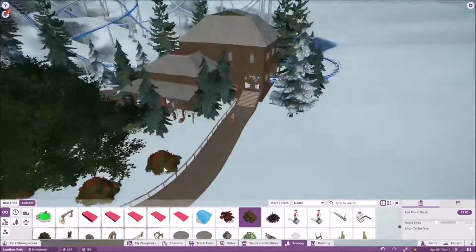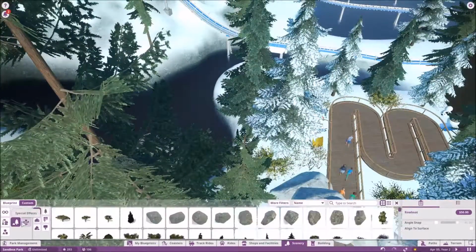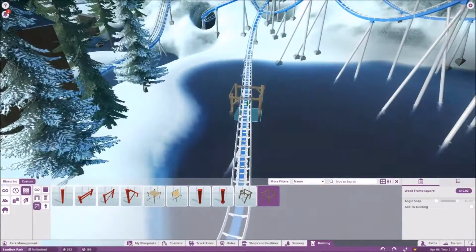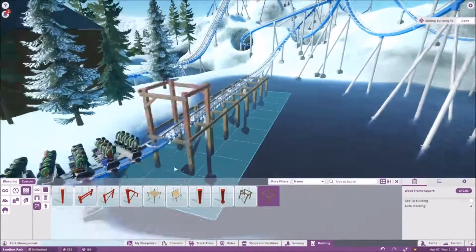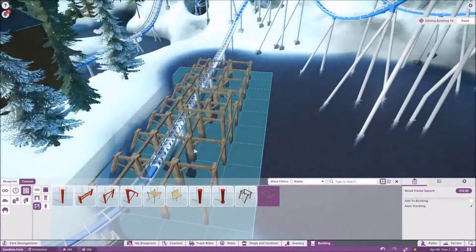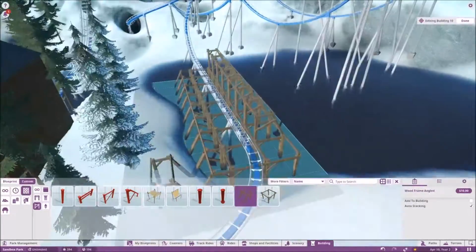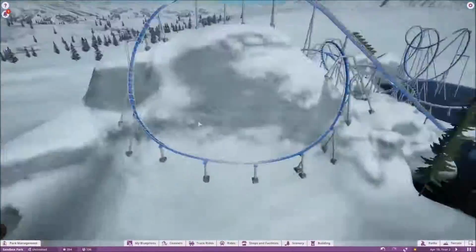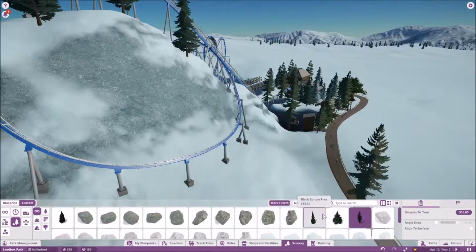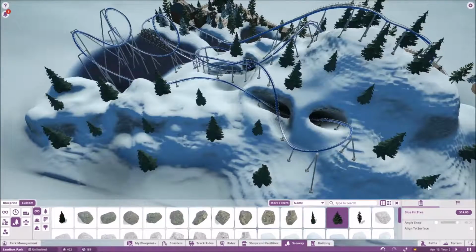So I was trying to find some trees that weren't just spruce and birch trees that would fit in the area and not look too bad and whatnot. So right here I was trying to do the box or the transfer track. I wasn't exactly sure what to do for this, so what I did was just these wooden supports hovering on the water. I don't know, I thought it kind of looked cool. It didn't look bad. So yeah, right now we are going to be doing a bunch of the detailing around the mountain. Lots and lots of trees.